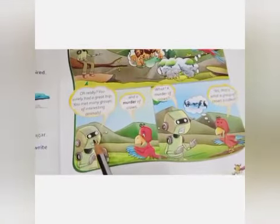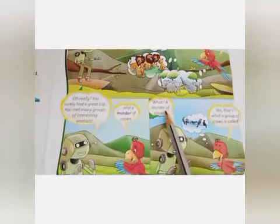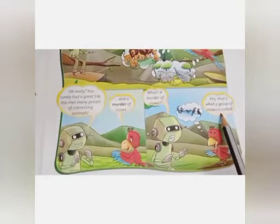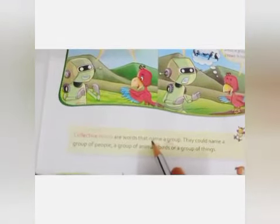Oh, really? You surely had a great trip. You met many groups of interesting animals and a murder of crows. Okay, murder is also a collective noun. What? A murder of crows? Yes, that's what a group of crows is called. This is new for everyone, right? So a group of crows can be called a murder of crows. If you want, you can underline this too. Collective nouns are words that name a group.